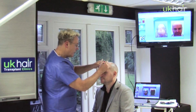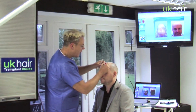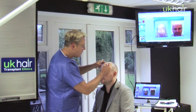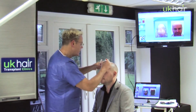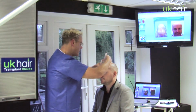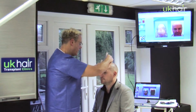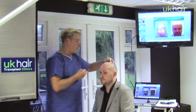So with this patient, we're now going to draw a hairline. I'm drawing it so that it's a natural hairline. I discussed with him earlier how his hair used to be, so we didn't want to make it too flat at the front because he's never had it flat. Okay, then from that I'm now going to mark up different zones.